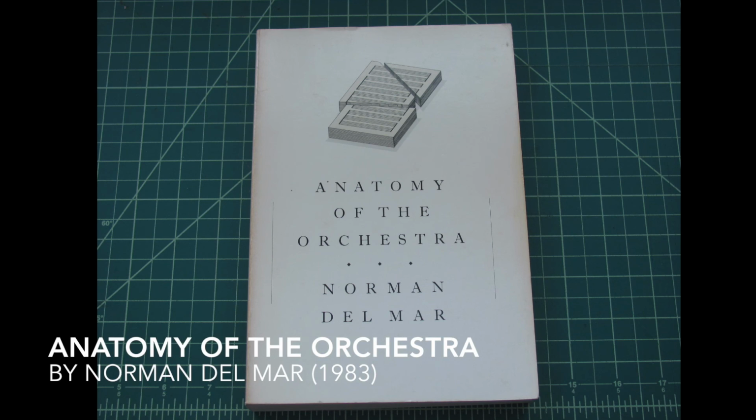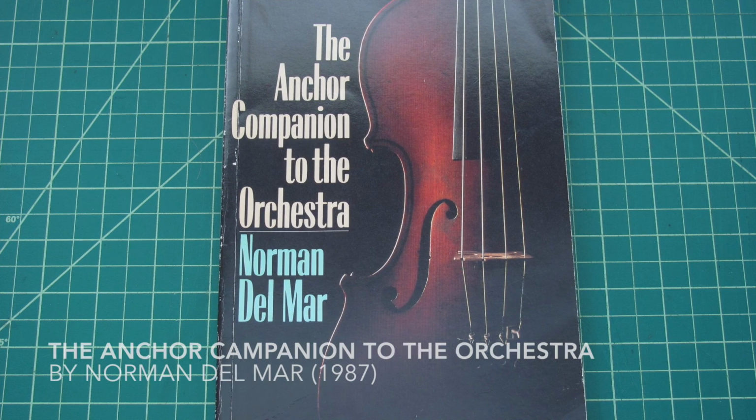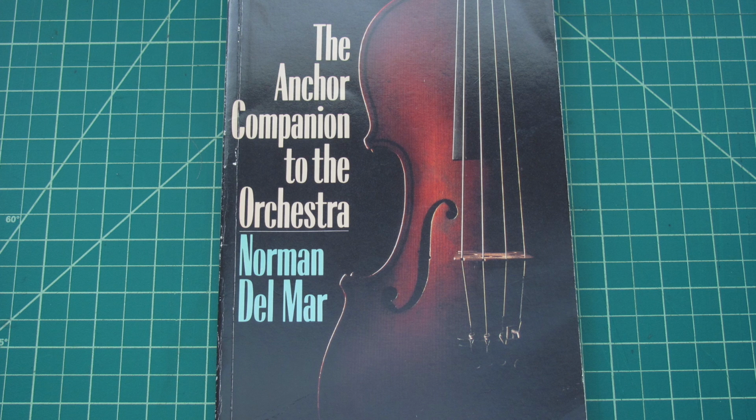This book is primarily concerned with the special characteristics of the various sections of the orchestra and goes into some detail on those subjects. This book contains alphabetically arranged information about all things in the orchestra and things related to the orchestra. It's more like a small encyclopedia.